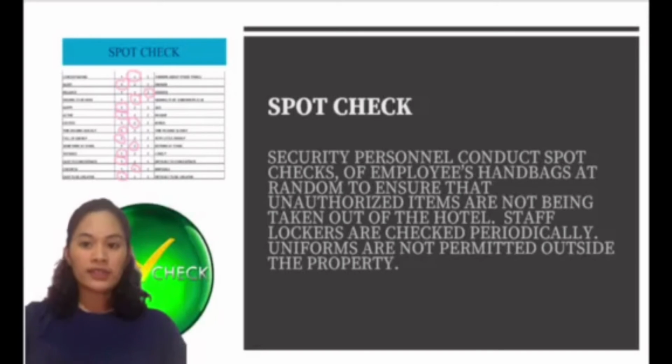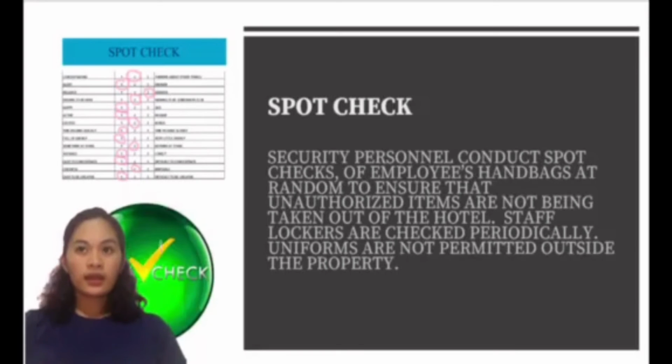So, dun po sa spot check is daily basis po, chine-check ng guard ang mga bags ng mga employees to ensure na walang kinukuha ang mga employees from the hotel po. And yung mga lockers po nila is chine-check din po randomly.